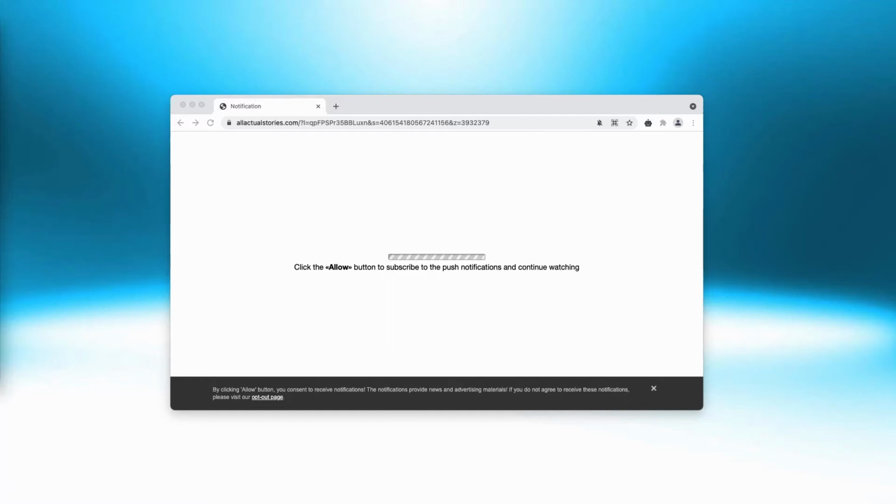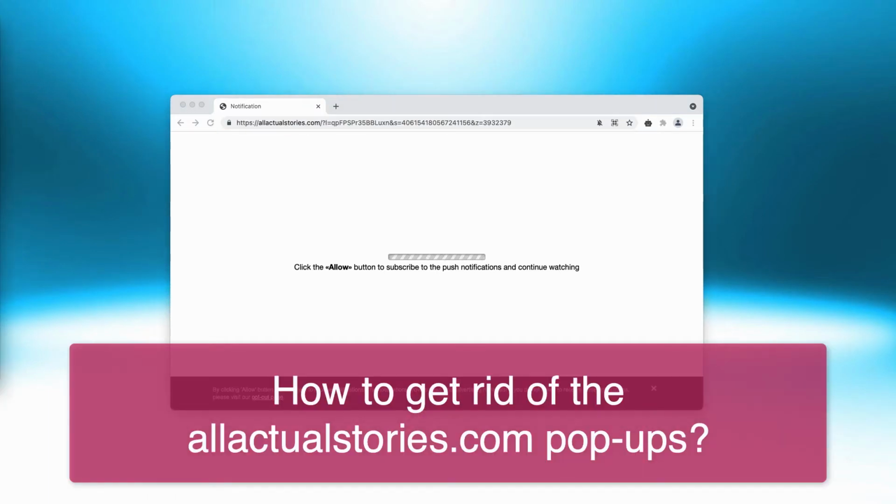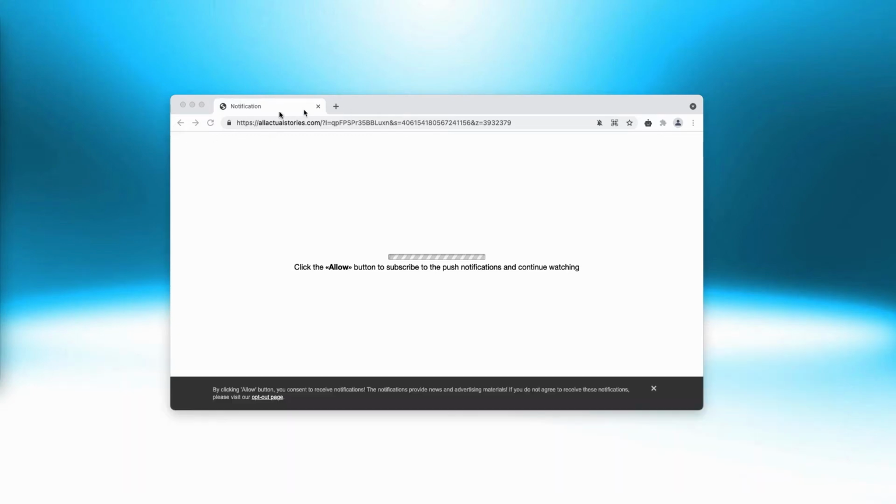In my video guide, I'll give you detailed instructions that will help you to get rid of the pop-ups by the site Allactualstories.com. So this is the pop-up window attacking Google Chrome, Mozilla Firefox and other popular browsers.